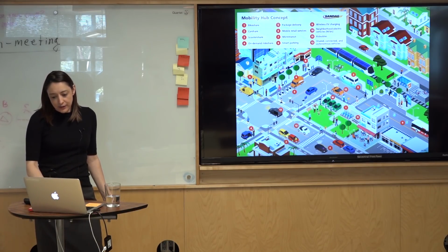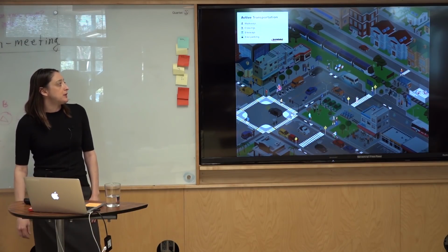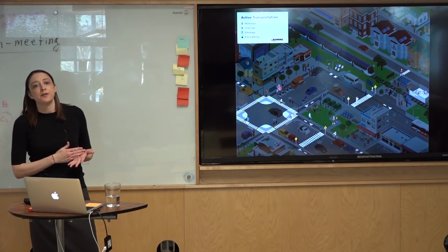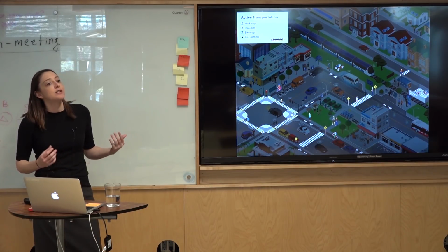So I'll break down the illustration for you into about 4 different pieces. First are all the active transportation components. They might seem kind of boring or typical, but it's really important to have safe walkways and crossings for people of all ages and abilities to get to and from the station, and making sure you prioritize and allocate the space accordingly.